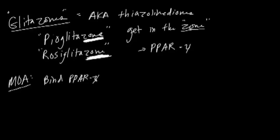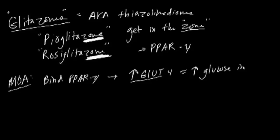They're going to bind the PPAR gamma receptor. What this is going to do is increase the GLUT4. Remember, the different subtypes really don't matter. They're going to increase the GLUT transporters, which is going to increase glucose into the cell. Perfect. So what does PPAR stand for? It doesn't really matter. It stands for peroxisome proliferator activated receptor type gamma. Not important at all. What is important is just realize that you're going to increase your PPAR gamma.